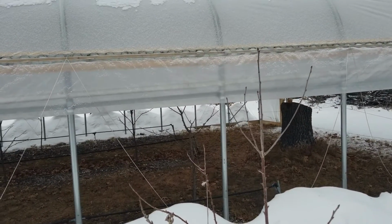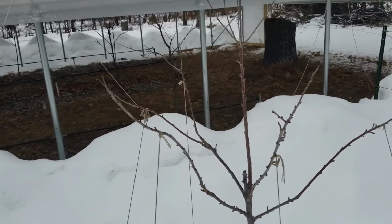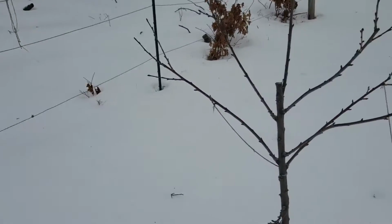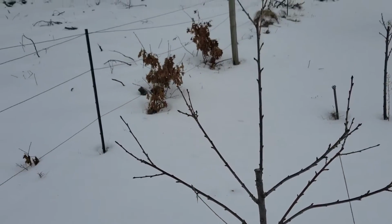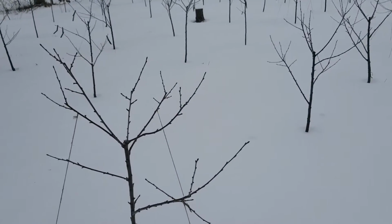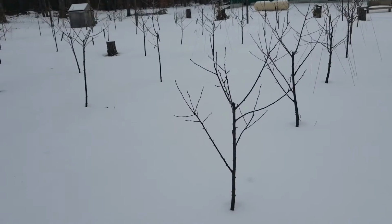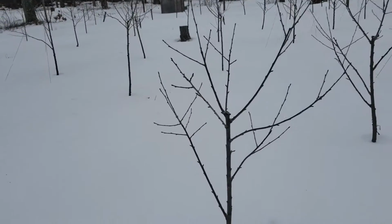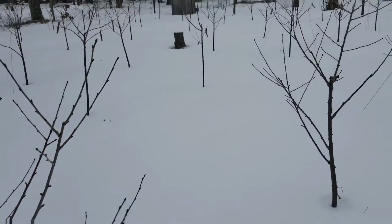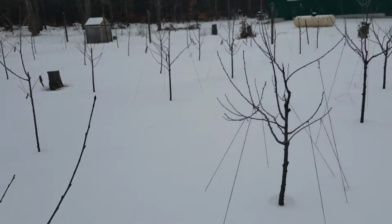Maybe trim up the little ones up above so that they branch out. Trim the ends of these ones and they'll branch out. Trying to get as much branching as I can on these trees, because the more branching you get, the more fruit you get. So if you go online, you can look and see that that's what you need. You need a lot of, as they call it, fruiting wood. You need that fruiting wood. If you don't have it, you aren't going to get the fruit. So that's what I'm trying to do.